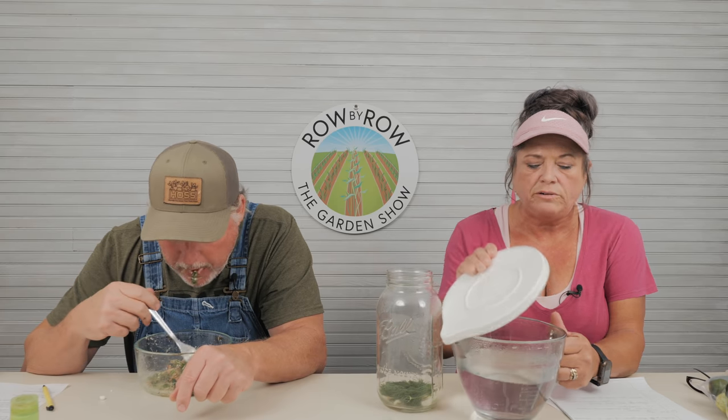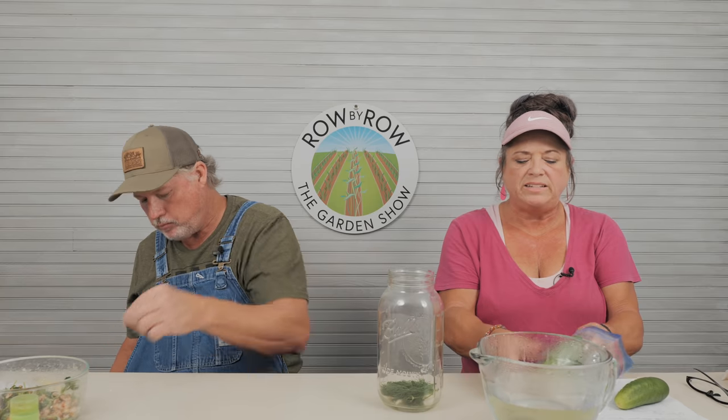Now also the brine, let me talk about that a minute. You don't want to put this in there hot. You don't want to cook your cucumbers, and you want to let the bacteria do the work. So if you put this in there hot, you're going to kill that good bacteria, so you don't want to do that. Okay, so the cucumbers, it takes about 8 cucumbers here.